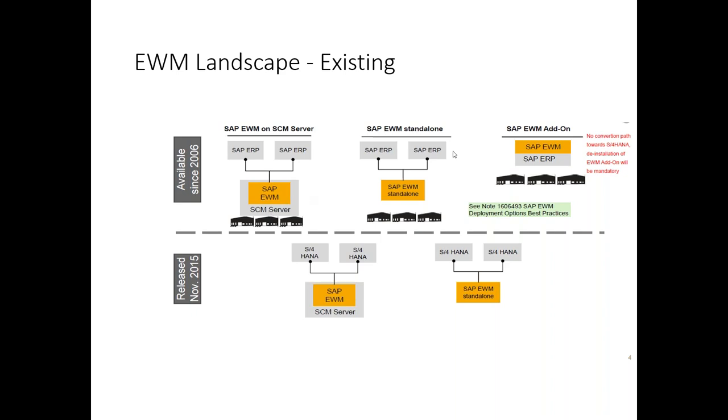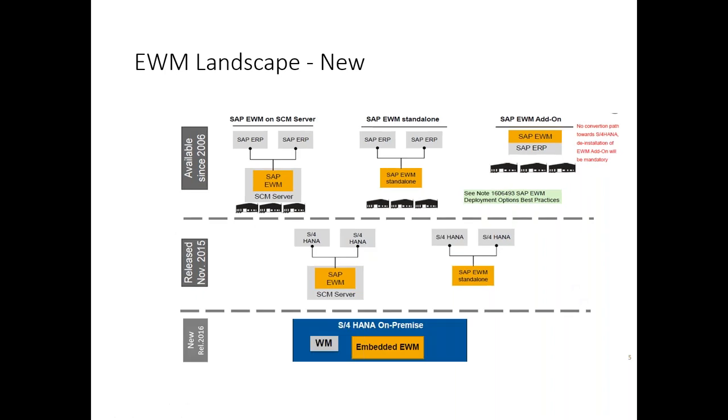Later, when we talk about version 9.0, EWM became standalone. Only EWM itself can integrate with ERP systems or with non-ERP systems also. After that, from 2016, we started using something called S4, where both WM and EWM are used in one instance, basically.